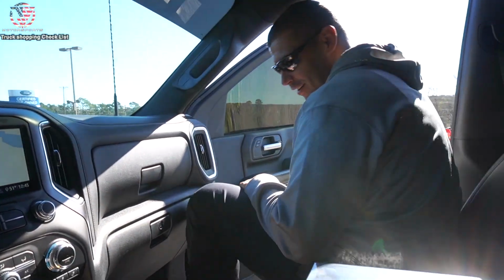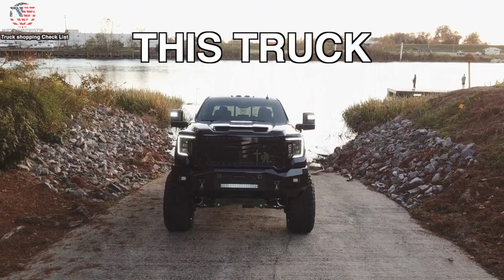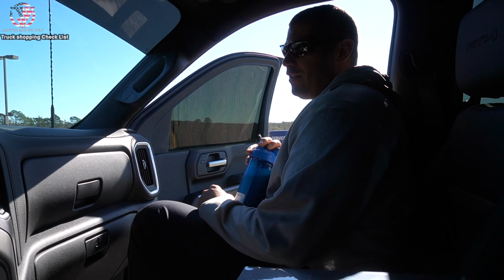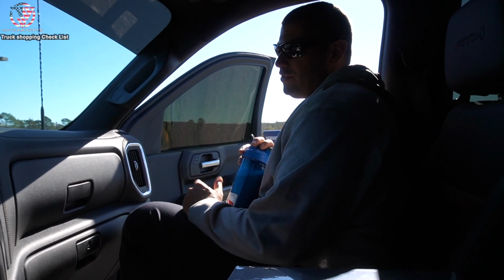Try to find a tow truck so that we can tow the show trucks around. I really want a dually. I don't think a dually is gonna be practical for daily driving. We're gonna look at a 3500. I'm looking for 3500, 2500, GMC, Chevy.